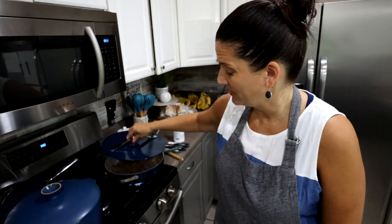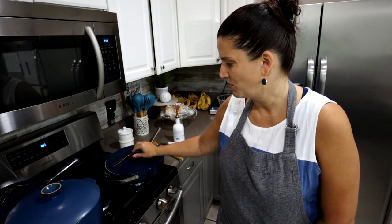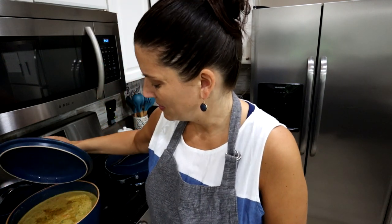Let me put this lid on here. I'm loving my pans. They are awesome. The Caraway pans, really, really like these a lot. They're not sticking to them. They're doing good. My rice is almost boiling. Soup, almost boiling over here. And this is good. Got the waffles. I have soup and bread for lunch.